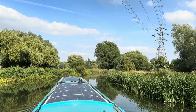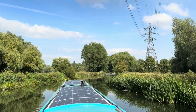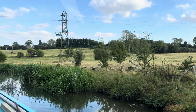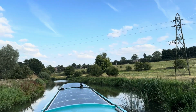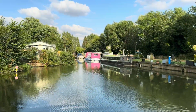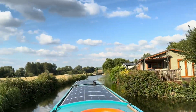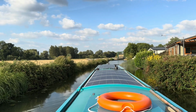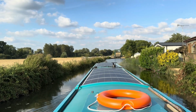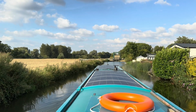Another couple of locks and then I think there may be a mooring. Can't promise, but I think there might be. Just me and the sheep. Like in the Nene. It's a lovely little private mooring, sort of tucked away off the side of the river. Coming up to what I'm hoping is the last lock of the day, but it might not be, because I didn't realise that was a private mooring. I was hoping to moor there. Never mind, it's not dark yet.